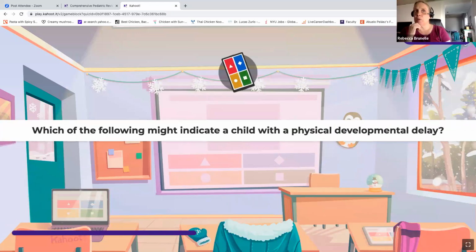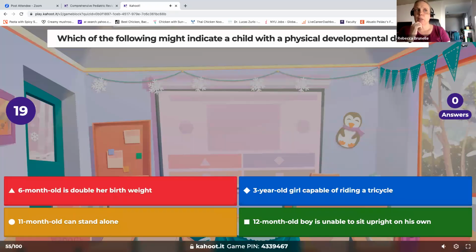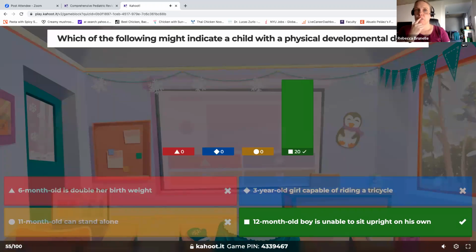So which of the following might indicate a child with a physical developmental delay? A 6-month-old has doubled her birth weight. An 11-month-old can stand alone. A 3-year-old is capable of riding a tricycle. Or a 12-month-old is unable to sit upright on his own. So very good. This is the one that's abnormal, so this is where you would be worried about a delay.